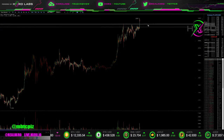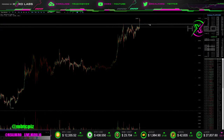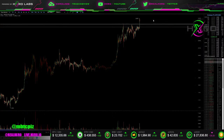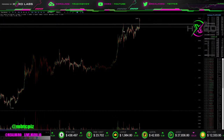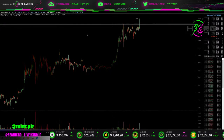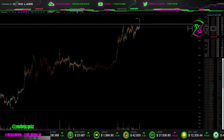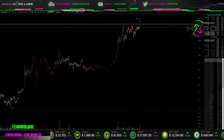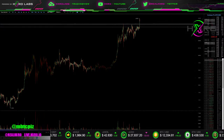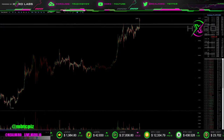So if we can just build a little consolidation base off these former highs, market structure-wise, that's probably going to be the most bullish thing that we could see. It's that staircase ladder that we're looking for. So that pretty much covers Bitcoin right now. Obviously, this is going to have a detrimental effect on some of the mid-cap alts. We've kind of already seen that with XTZ and stuff.